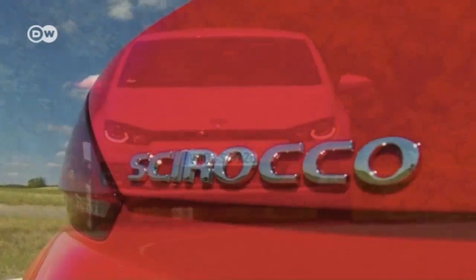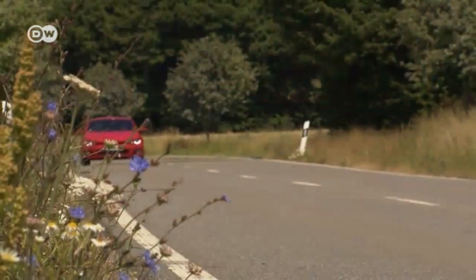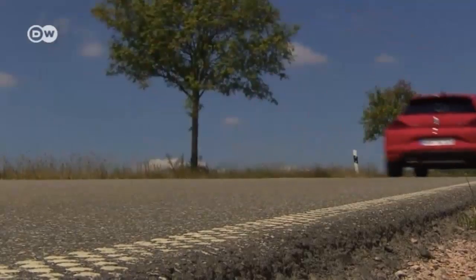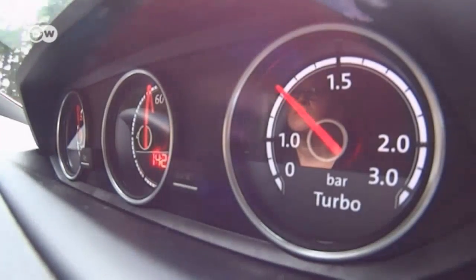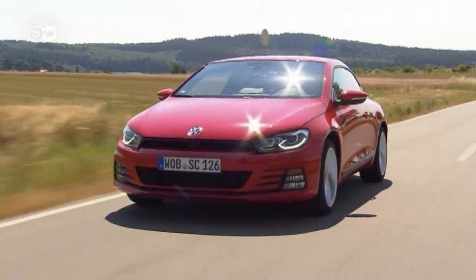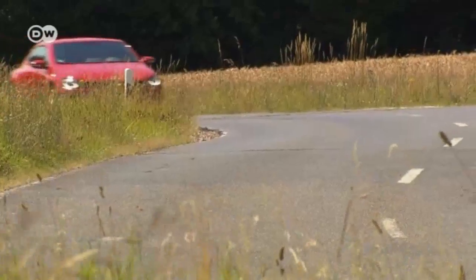Back in the 1970s, when it was first launched, the Scirocco was hyped as a sporty car, and today the evolved version of the coupe continues to hark back to those roots. With the latest design update, VW's engineers have made changes at the front and back that emphasize both the model's kinship with the Golf, but also its unique character. There have been changes under the hood as well.